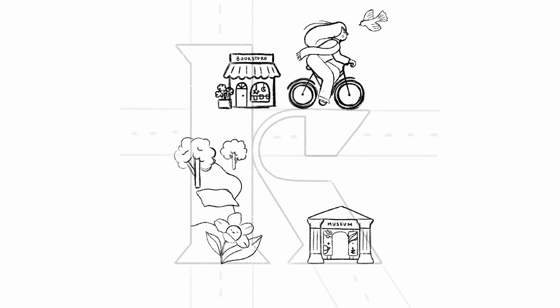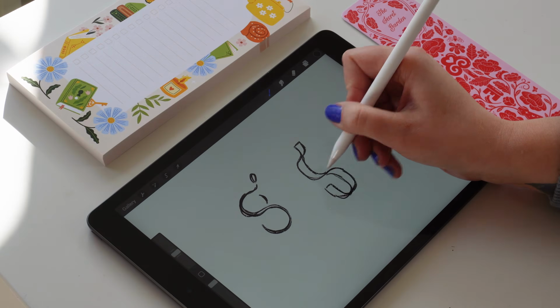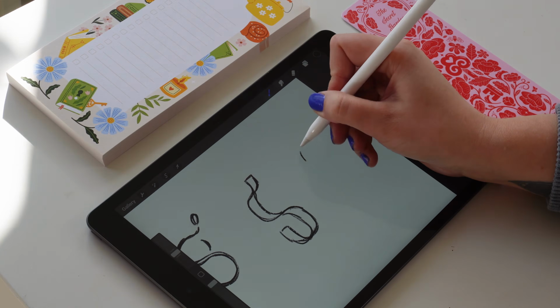Any successful movement makes us feel something and gets us excited to get involved. As designers, we have a huge opportunity to create a brand that a community can truly take on as their own and that people want to rally behind. Today we're creating a full brand identity for a movement called Shift Gears, all about creating more bike-friendly cities.